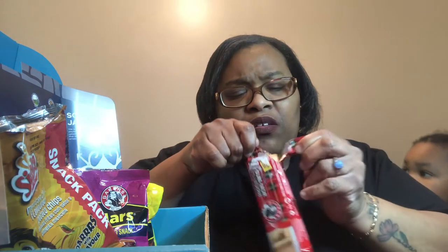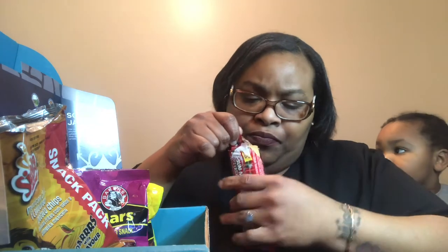Okay, guys. Next, we're going to try these biscuits. I wonder if these are like some shortbread cookies that they call biscuits. They smell like it.